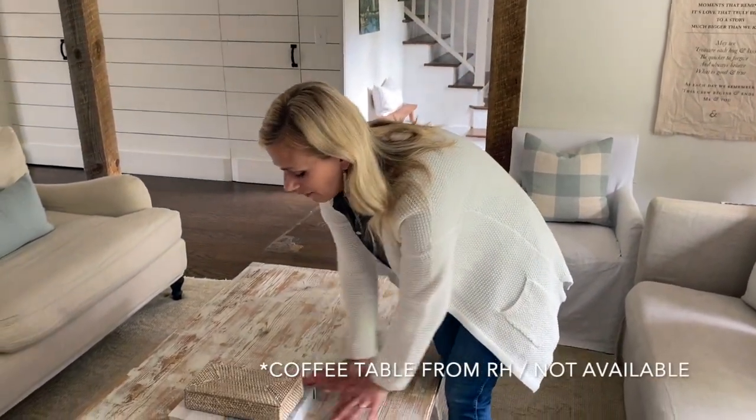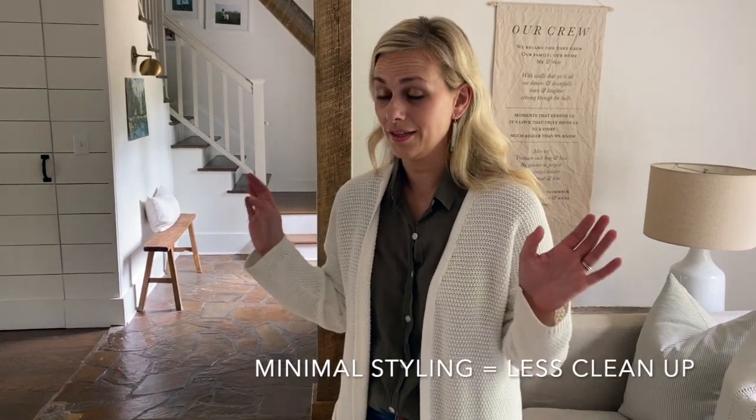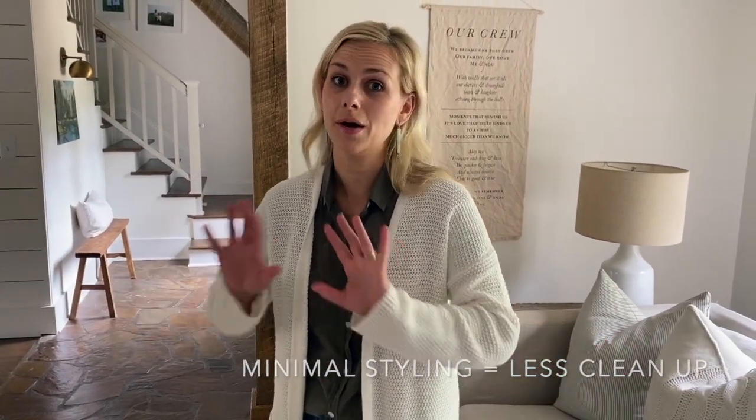I love books for coffee table styling. I used to style our coffee tables a ton. However, with kids and little ones and toddlers, it's just they become more and more decluttered. So I am definitely simplifying my decorating.